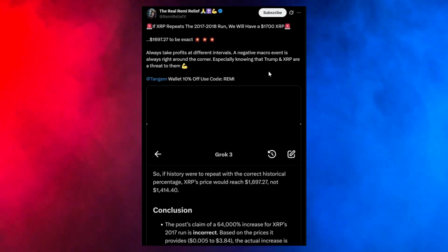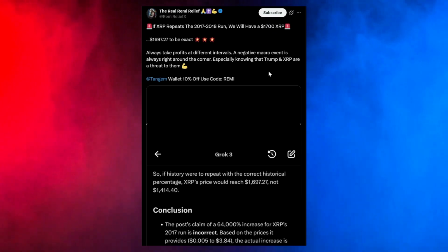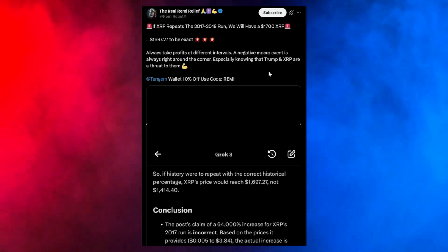Now, I know what you're thinking. That sounds absolutely insane, right? But here's the thing. We've seen XRP do the impossible before. And with everything that's happening right now in the crypto space, with all the institutional adoption, the regulatory clarity we're getting, this isn't just wishful thinking, future millionaires. This is what the math is telling us.